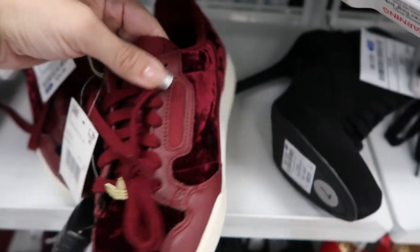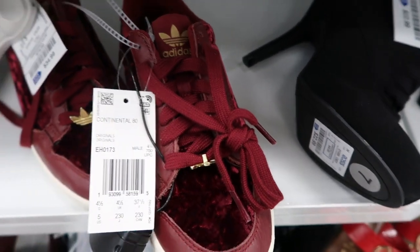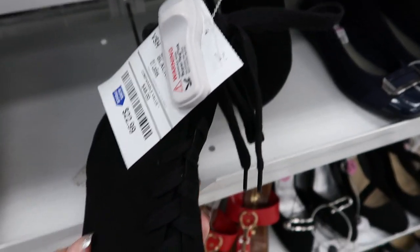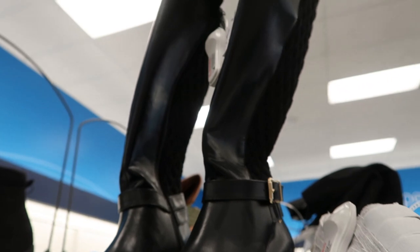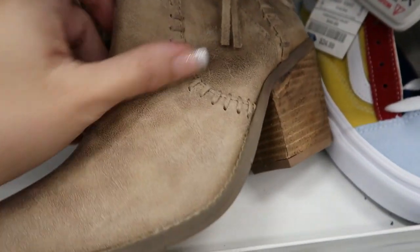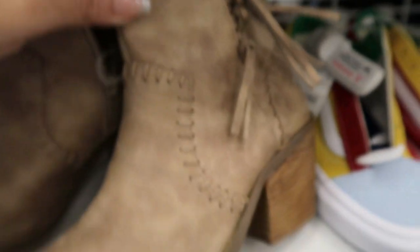These burgundy velvet Adidas sneakers are $34.99. Those are cute. Some lace-up booties from Andamo, $22.99. The quilted riding boots, so there's just like a faux suede quilting and then a little buckle and faux leather. They're by Madden Girl and they're only $24.99. These boots are from the brand Not Rated. They have really good quality, super inexpensive, and these are only $15.99 on clearance.